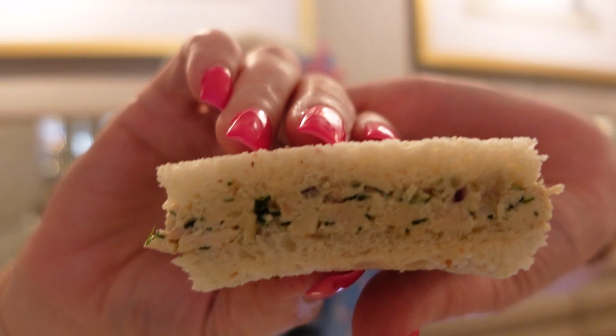So my first selection is a chicken, onion, and mustard salad on white bread. It looks really full and the bread is nice and soft. The onion in it really made the sandwich. Chicken salad to me can be a little bland, but with the onion included it's beautiful. The bread was nice and soft. There's a generous amount of filling inside of the sandwich. I'm really pleased. A lovely start to my afternoon tea.